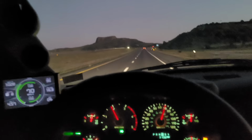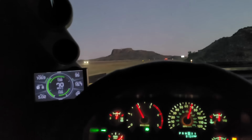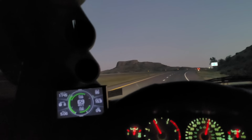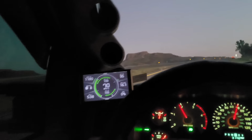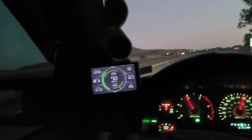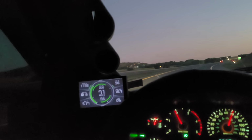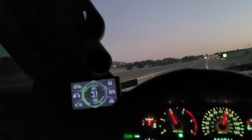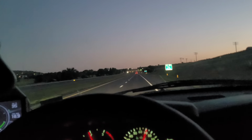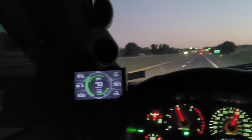All right, we are at the very bottom right now. We're gonna start climbing. If it stays anything under 1430, that's what I'm looking for. This isn't a very big grade, but I'm already noticing an EGT drop. But I wanna hit a big hill just to show you guys. I'm not just gonna call it good there. Here we have a big hill coming up, but I'm gonna try to find any mountain grades that I can and see if that makes a difference.